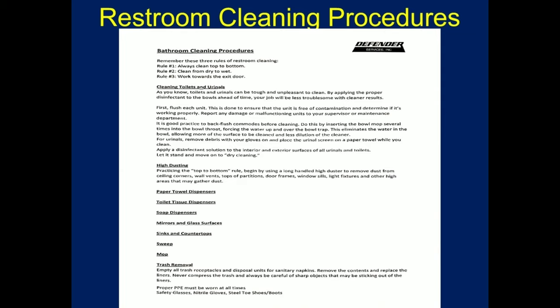of the cleaner. For urinals, remove debris with your gloves on and place the urinal screen on a paper towel while you clean. Apply a disinfectant solution to the interior and exterior surfaces of all urinals and toilets. Let it stand and move on to dry cleaning. High dusting. Practicing the top to bottom rule, begin by using a long-handled high duster to remove dust from ceiling corners, wall vents, tops of partitions, door frames, window sills, light fixtures, and other areas that may gather dust.